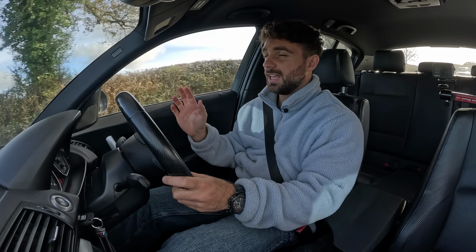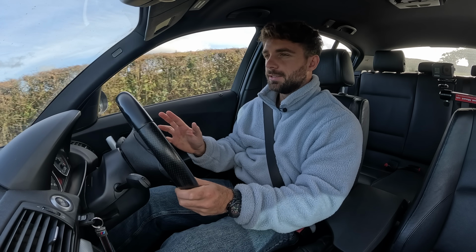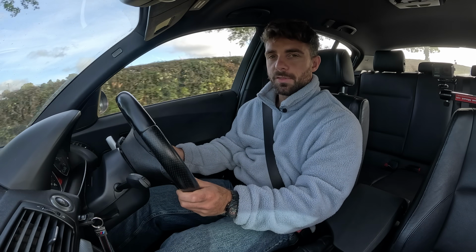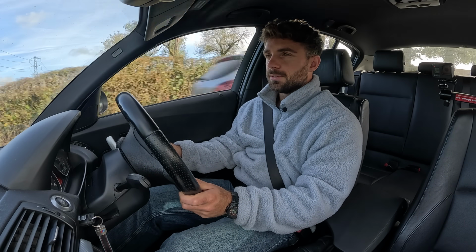Because these things, they honestly love a one tyre fire and I do not. I prefer being a 2 tyre hero. So we'll go and park this one up and jump into the other one.